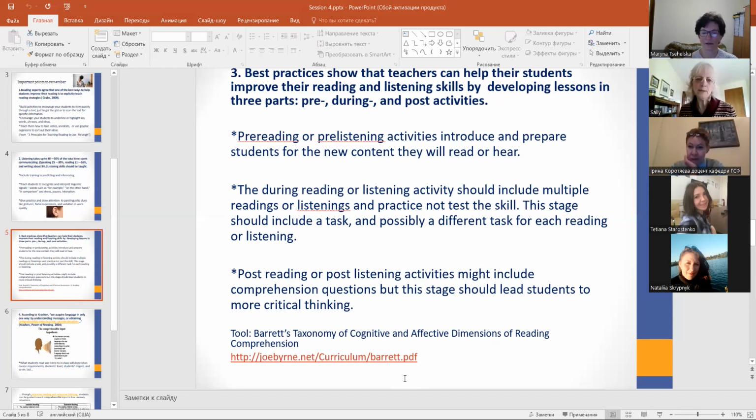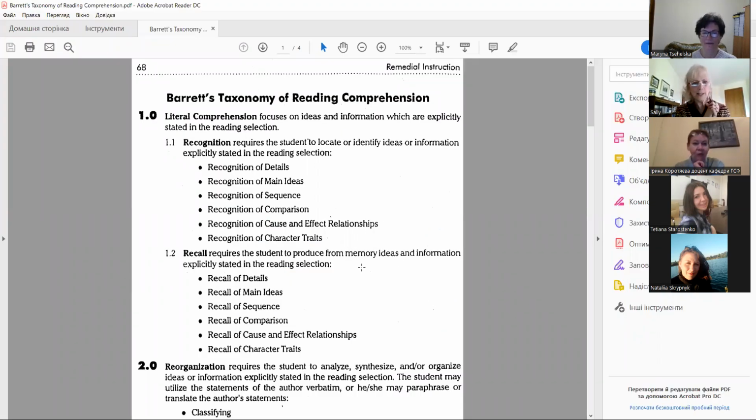This Barrett's taxonomy in a way reminds me a little bit of Bloom's taxonomy, but it is a taxonomy of cognitive and affective dimensions of reading comprehension. You can find various versions, and I think this one I like the best, which is why I put the link there. This tool was originally designed to assist teachers in developing questions around different levels of comprehension skills. What I really like about it is that it has a list of literal comprehension skills, reorganization skills, inferential comprehension skills, evaluation skills, and appreciation skills. There you go. Thank you.